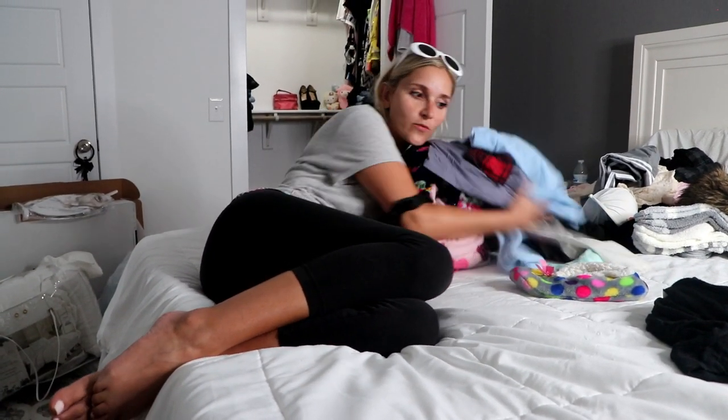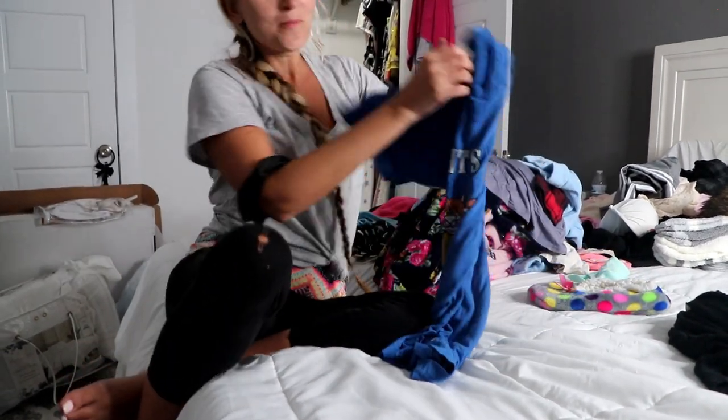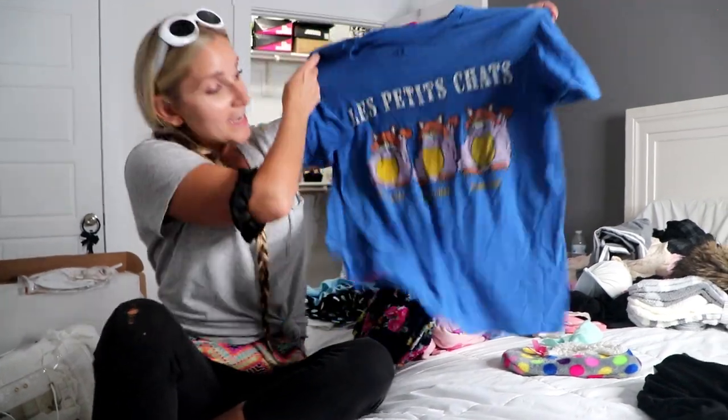It's hard to get rid of pieces of clothing. For example, my mom's t-shirt. He told me to get rid of this. I can't get rid of this. This is my favorite t-shirt. But I'm gonna show you guys a little bit of what I've done, but it's been so frustrating. This has been terrible. This was a bad idea. I'm regretting this right now, but I'm gonna show you a little bit of what I've done.